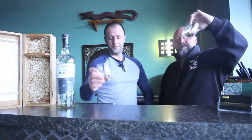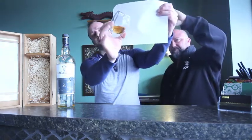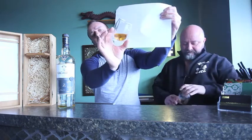So you think this is artificially flavored? Colored? No, this is natural color. Okay. So this is all color from the cask. All color from the cask here.